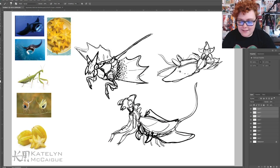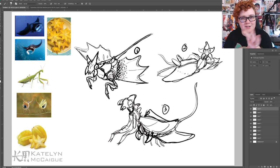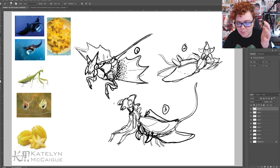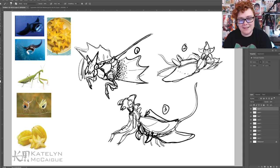So we are all done with this initial rough sketching, and I really like this first concept here. I know with two and three, I struggled a little bit to think of another concept we could run with, but I was so instantly attracted to this first one that I really want to run with it. I might carry over a couple of little design bits from the other designs, but I really feel strongly about this one. I think it's a good incorporation of both the mantis and the manta ray, and then I can highlight the star fruit shape and color. So I'm totally gonna go with this first one.